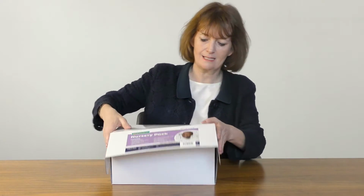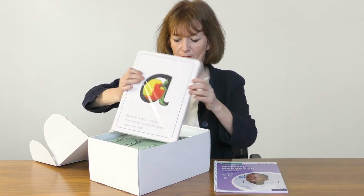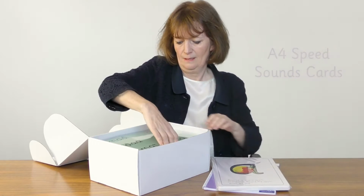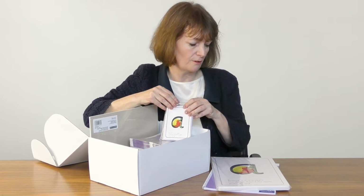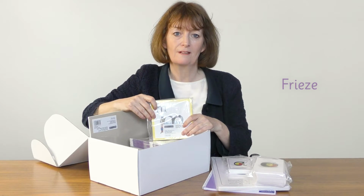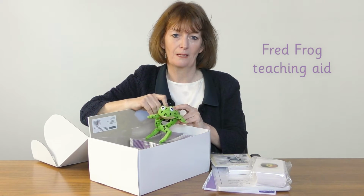Well, as you can see, it's a pick up and go pack for you to store the resources in, and inside we have a nursery handbook for the teacher or nursery nurse, giving step-by-step guidance on how to use the pack. And for learning the letters and sounds, we have A4 speed sound cards. There's also a smaller size set of speed sound cards for small groups and for doing a quick review of the sounds. There's a set of picture sound cards. There's a frieze of the letters, plus Fred Frog to help teach children sound blending.